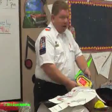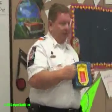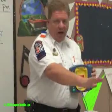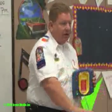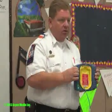This little button will light up. Shock advised. Stay clear of patient. Press the flashing orange button now. So the flashing light, you say something really cute like, I'm clear, you're clear, everybody's clear. Orange button. Make sure nobody's touching the patient, and then you simply... Shock delivered.